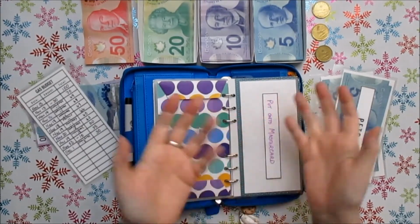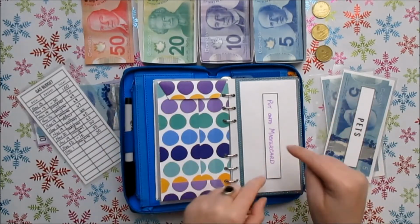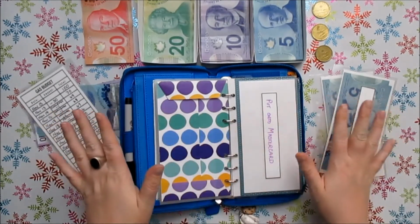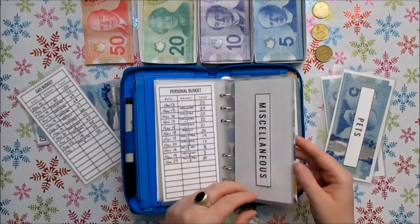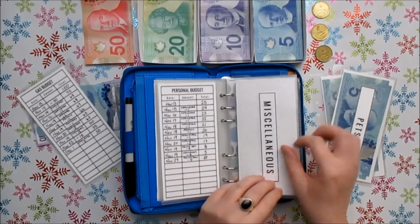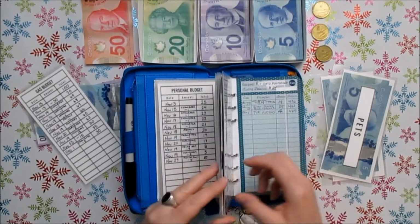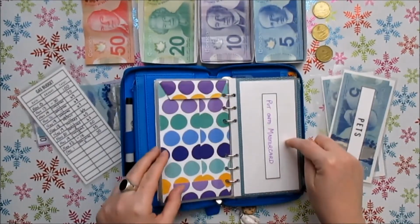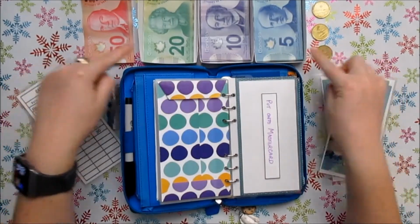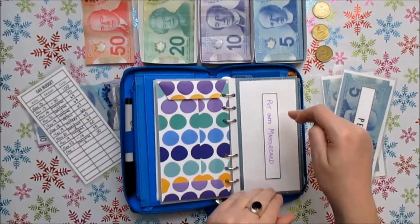Because of the pandemic going on, I actually used my credit card to pay for all my shopping. So that means if I use an envelope, miscellaneous, I spend $5, I pull it out of here because I swiped my card and I put it into here. And then all this money is actually from my MasterCard.